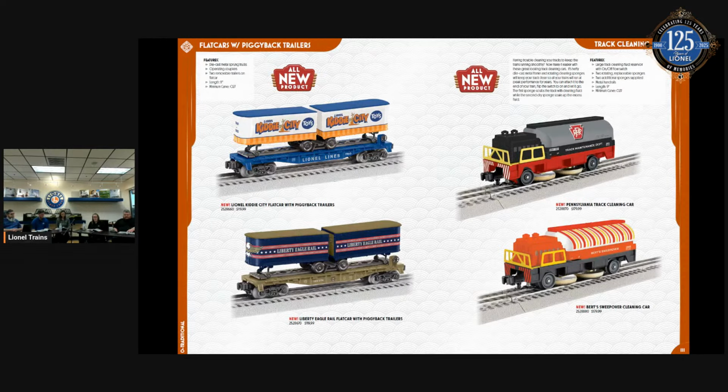We've got some additional pieces of rolling stock, and maybe tying back a little bit to our great anniversary here. We have the Kitty City flat car with piggyback trailers. What a great and colorful scheme to be putting on these piggyback trailers. Kitty City, for those who don't know, was a former Lionel toy store, closed around the early 90s, but a lot of people have some great fond memories of that, and we wanted to honor and pay tribute to that here on this flat car.